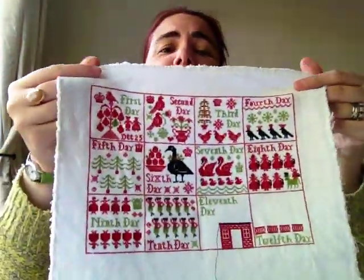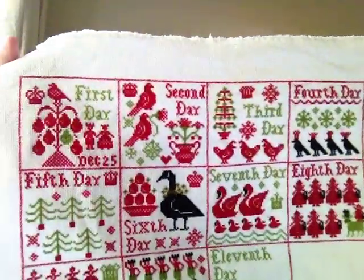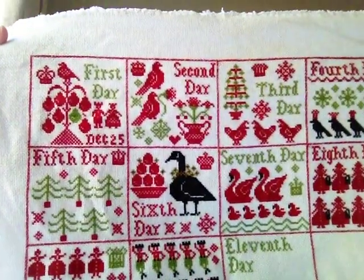So that's my Plum Street Samplers 12 Streets of Christmas, 12 Days of Christmas. It is a lovely design. This is stitched over 1 on 25 count. It's just a scrap of Magic Guide, actually.